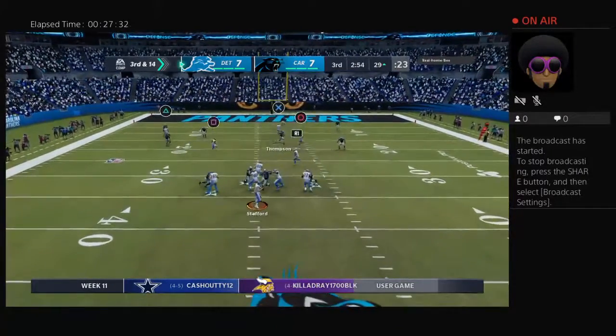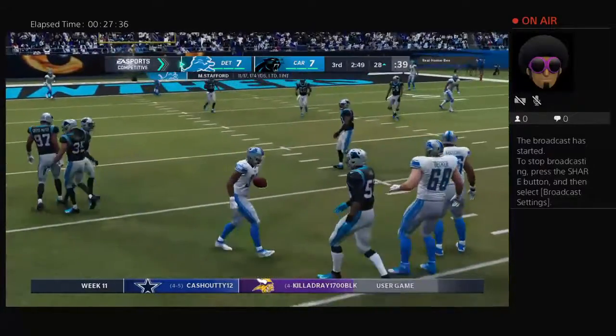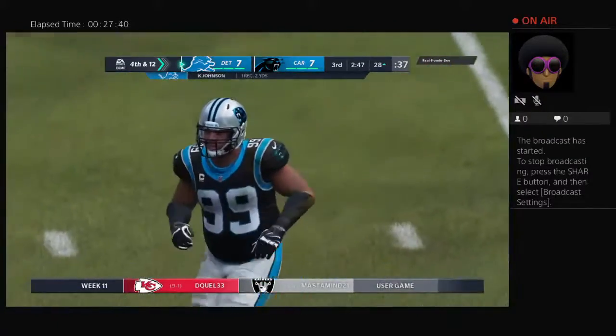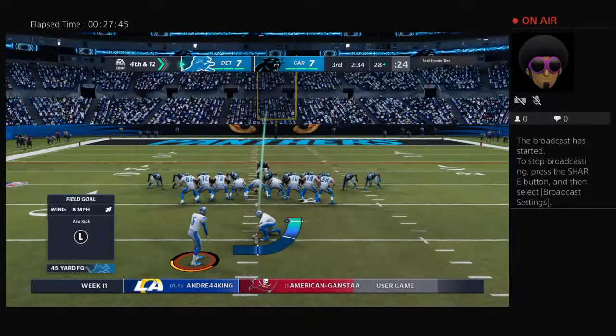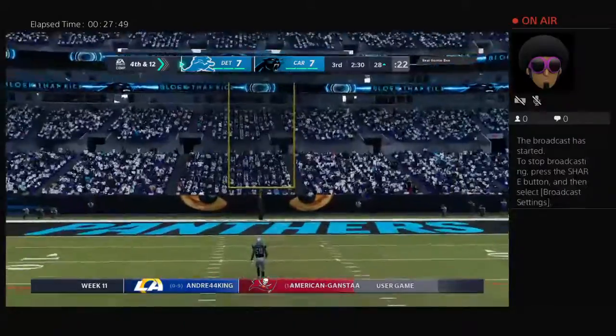Out of the gun, Stafford. That's to his running back, Kerryon Johnson. And he'll go down at the 28. That's going to bring up 4th down, only a gain of 2 there. He felt the pressure coming there. That was a good job of just making something out of nothing, so to speak. Yeah, took the hit and still made the play.